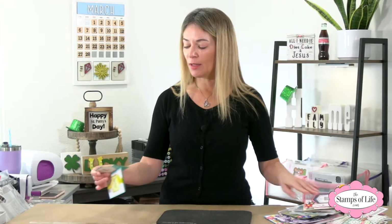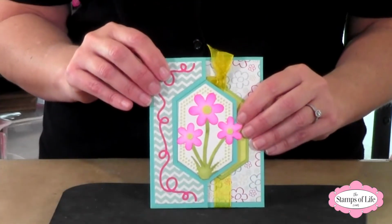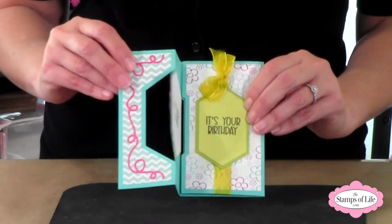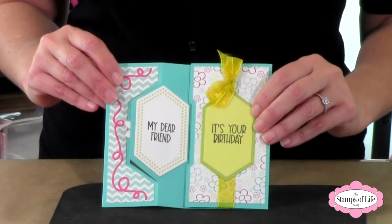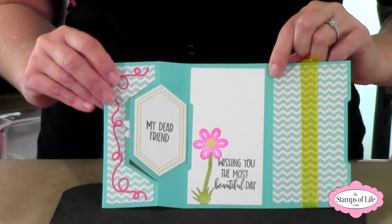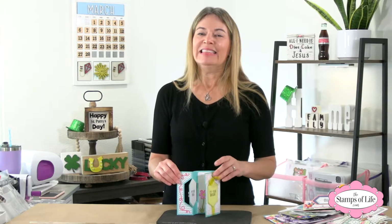Now, last but not least, I think this one actually is my favorite this time because I love those flowers on the front. Aren't they just gorgeous? Look at those beautiful flowers. Okay, we're going to open this up. My dear friend, it's your birthday. Open it up. Wishing you the most beautiful day. Isn't that beautiful? I know.